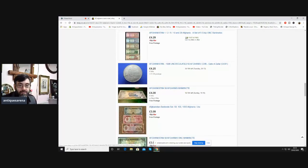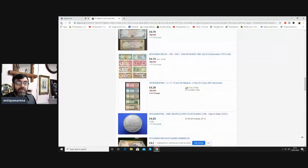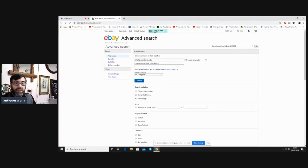There we are, £4. So realistically, these four Afghani notes, I can ask probably 20 quid and take an offer. So let's assume I'm going to get £15, but there's 20 quid there for those four. So that's actually a good, encouraging start. I'm actually surprised at that. So what's the next one?